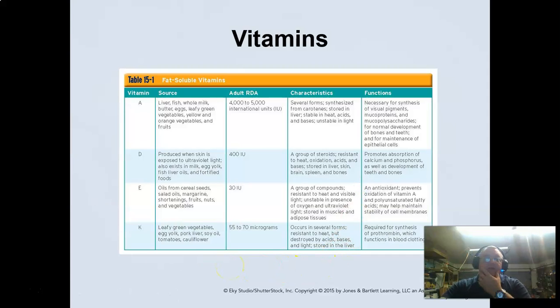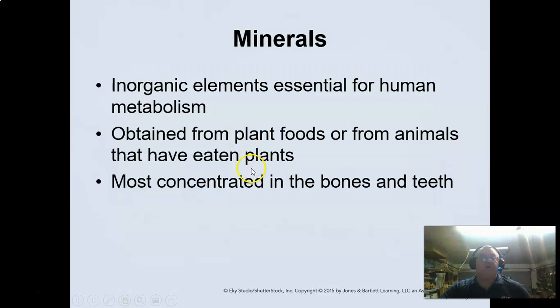So again, lovely table here. I would probably know a little bit about this table, about where to get certain sources. Remember your vitamin D, your skin also makes a little bit of it. Make sure that you take a quick look at that, and that you know where these come from.